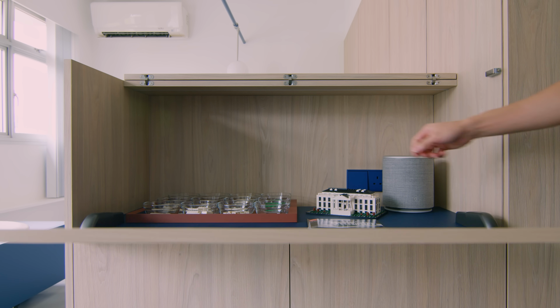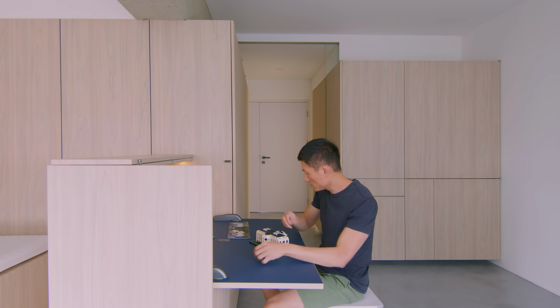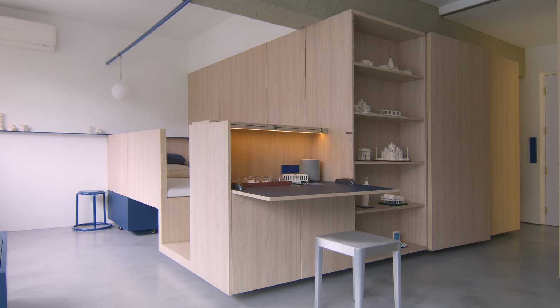Alex was looking for a minimalist design with a wood-filled interior and a desk for building his Lego. This kind of design is not everyone's cup of tea. Some may like it, but most of them, they will feel differently.